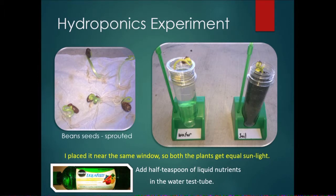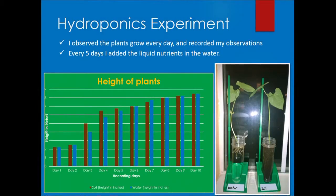My hypothesis was that as long as the water has nutrients in it, the plants in both environments should grow the same. I kept both plants near the same windows so they can get the same amount of sunlight and there would be no other variables affecting the plant's growth. I added half teaspoon of liquid nutrients to the water. I observed the plants grow every day. Every 5 days, I added half teaspoon of liquid nutrients to the water.